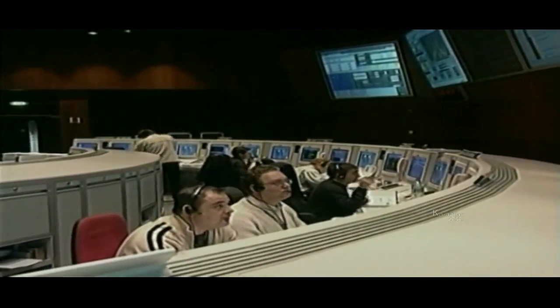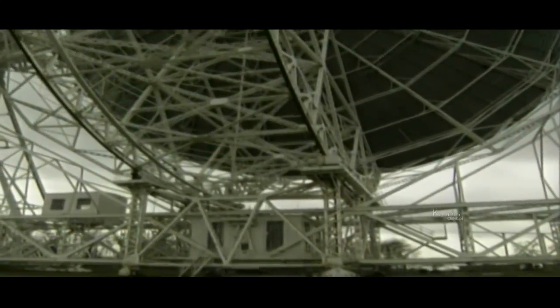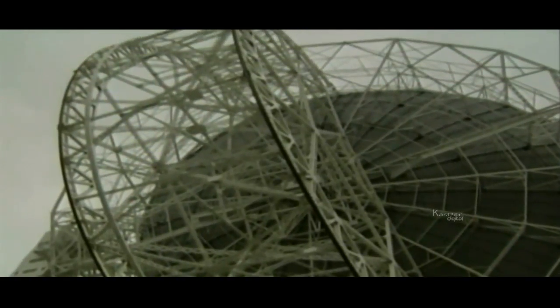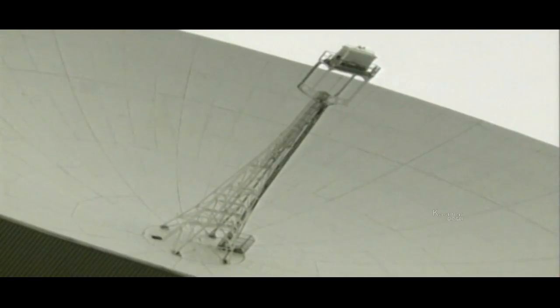Mars Express carried out its Mars insertion correctly. It was to act as a relay station for messages from Beagle 2, but nothing was coming through. The radio telescope at Jodrell Bank was focused on Mars, listening for the pulsing code from the lander, but all remained silent.